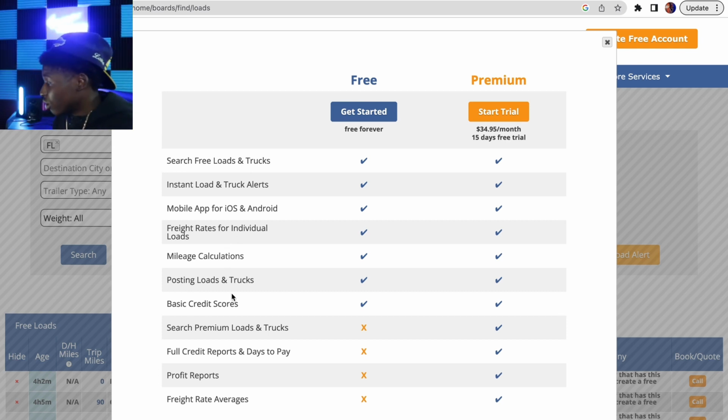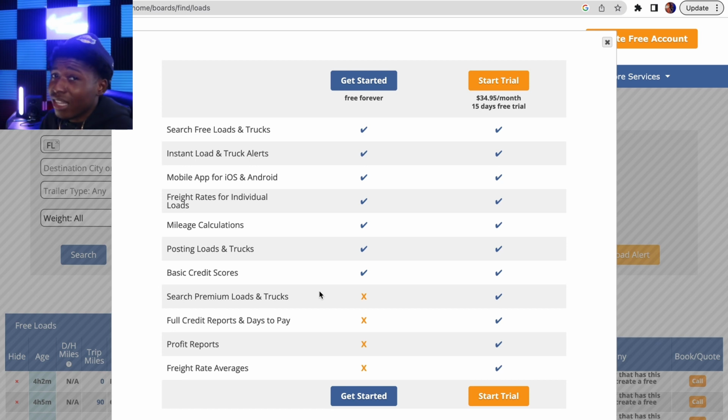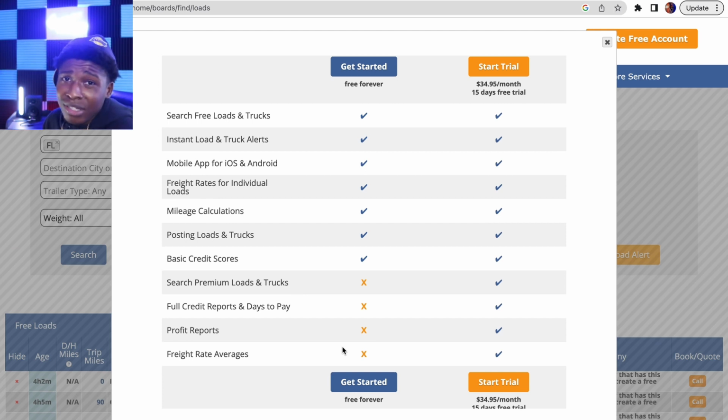So you can post your truck for free. You don't need to pay for this. And guys, they will give you basic credit scores. And the only thing, for $35 a month, if you want to pay, you can get profit reports, which is something that you can do on your own desktop, on your own filing, guys. Freight rate averages, which doesn't really matter.